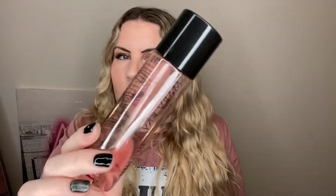Would it be an Empties video without my Mary Kay oil-free eye makeup remover? This is a ride or die for me. I use this all the time with taking off mascara and eye makeup. It's amazing. I would highly recommend.